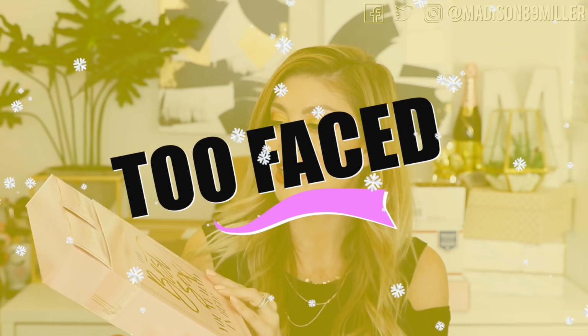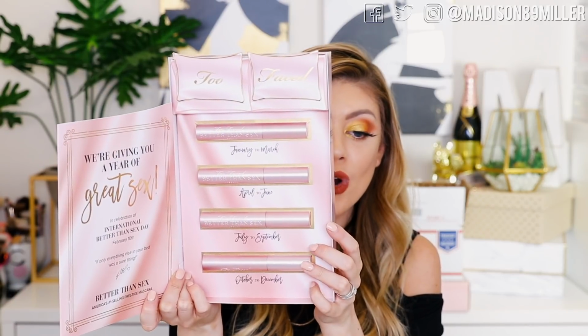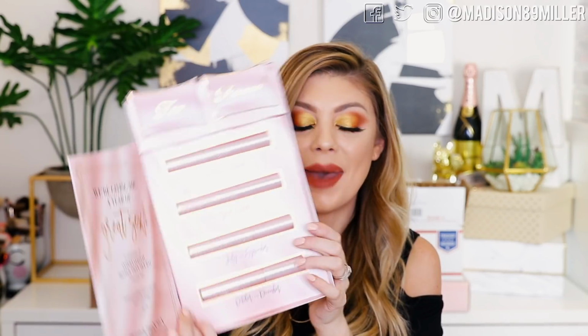All right, so next up, I got a package from Too Faced, and this one's really cute. It's the best sex you've had in bed. Oh my goodness. So they sent over 4 full-size Better Than Sex mascaras, and it says, we're giving you a year of great sex in celebration of International Better Than Sex Day, February 10th, if only everything else in your bed was a sure thing. Oh my God. So this is cute though. I like how they did it like a bed with the little pillows, but thank you so much to Too Faced for stocking me up on the mascara.